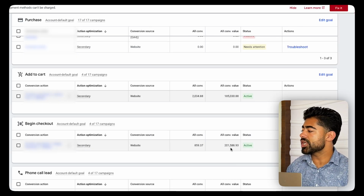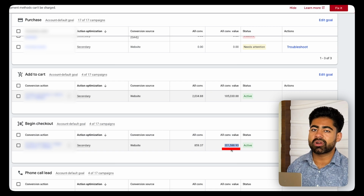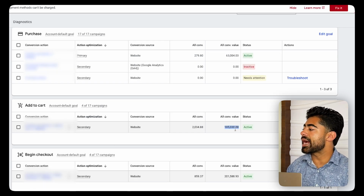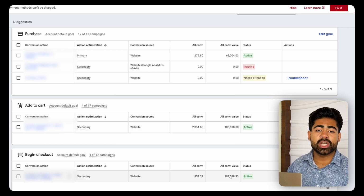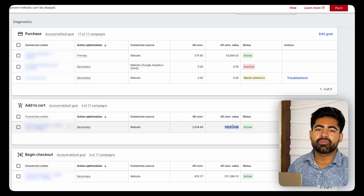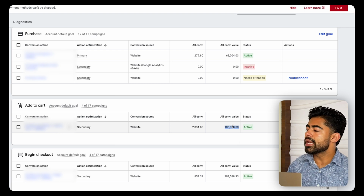So from initiate checkout, we can see it's $201,000 in revenue that was started. And then we come to add to cart, which is a little bit on the back side, it's $185,000. So essentially what should be happening is the add to cart values should generally be higher in terms of the conversion value, and then initiate checkout should be a little bit lower than the add to cart, simply because naturally more people will drop off from add to cart to initiate checkout. Maybe more people will add the product to cart, but then for whatever reason not move on to the checkout page. So technically this should be lower. In this situation it's not, which is kind of a sign that we need to double check conversion tracking.